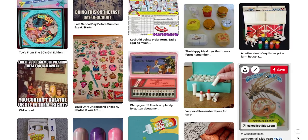One thing I did not remember is that the Garbage Pail Kids were apparently all stickers. I didn't remember that part, but the ones that I received are stickers, and I'll show them to you.